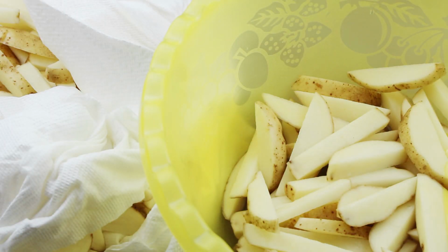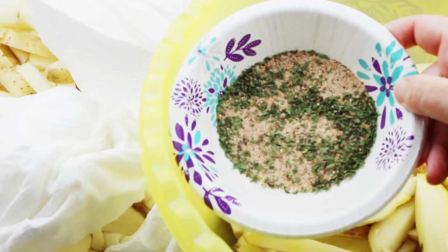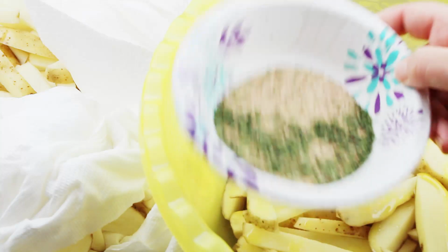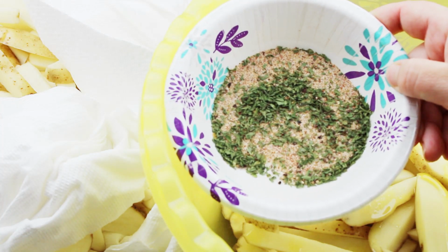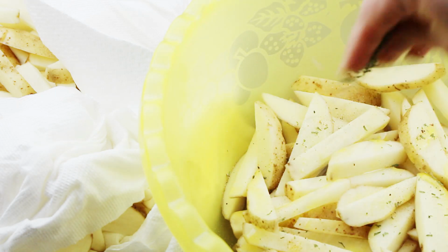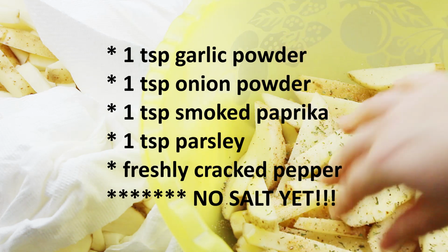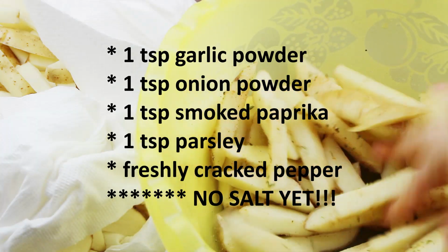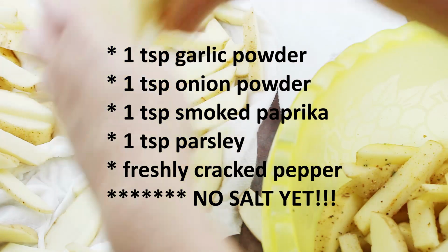I am going to layer this twice in the bowl to make sure that our seasonings get on every single potato. So I'm going to take about half of our fries and put them in the bottom of a bowl. I'm just going to drizzle a tiny bit of extra virgin olive oil over the top, and then place in a handful or two of our dry rub marinade. That dry rub marinade consists of 1 teaspoon of garlic powder, 1 teaspoon of onion powder, 1 teaspoon of smoked paprika, 1 teaspoon of parsley, and some freshly cracked pepper.